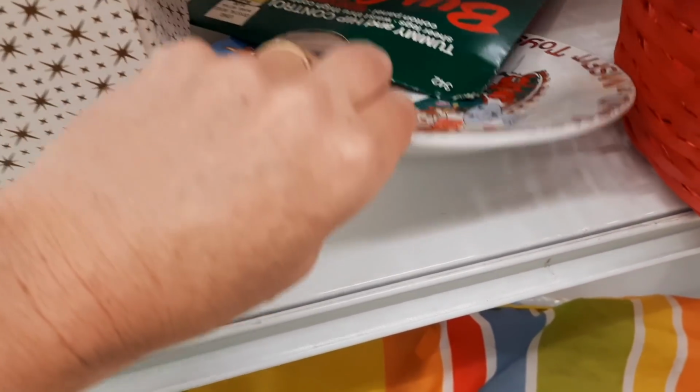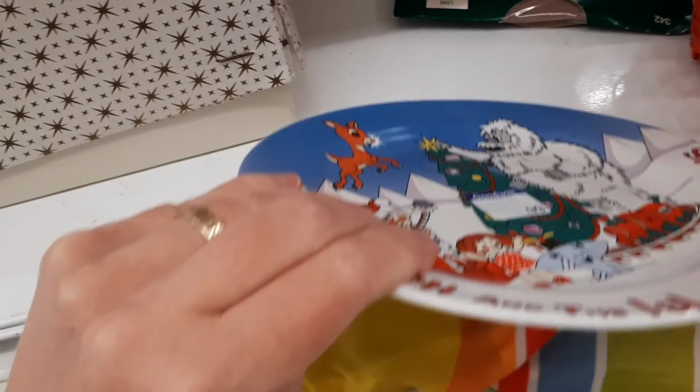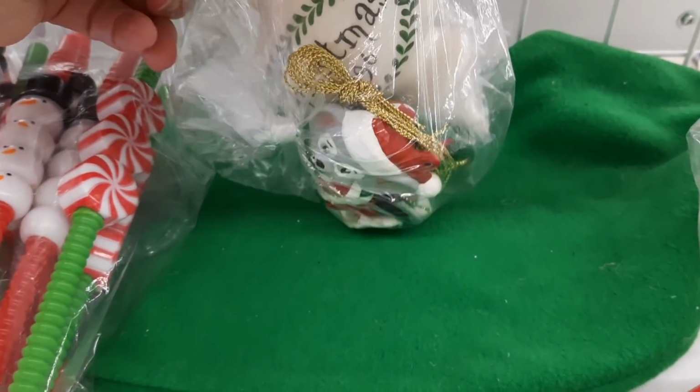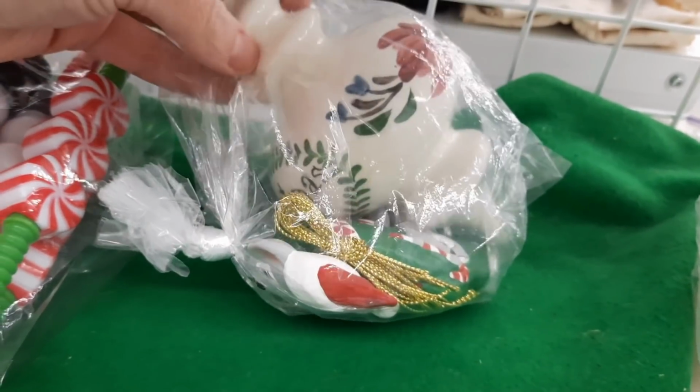This was a little plate, just checking it out, seeing if it's anything special. I don't know anything about these plates, but I just figured I need to flip it over and look at it anyway. Here was another bag of Christmas random things. This one was marked 1996, so it was very specific.